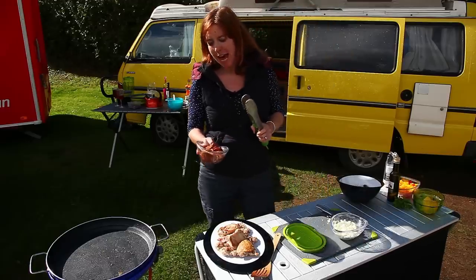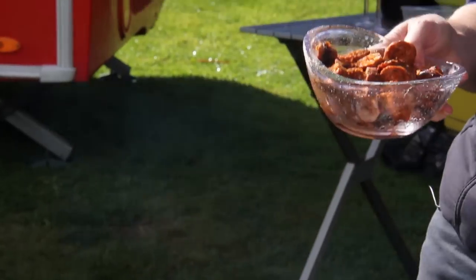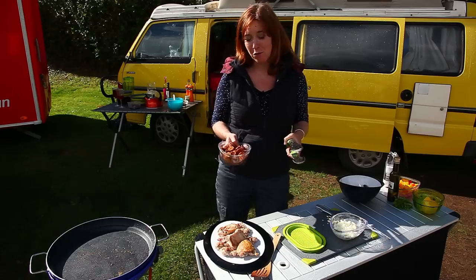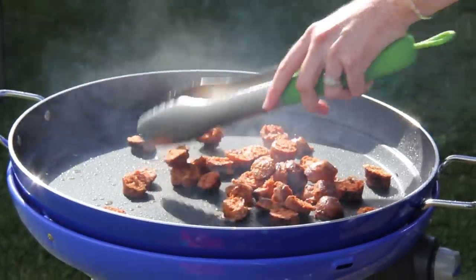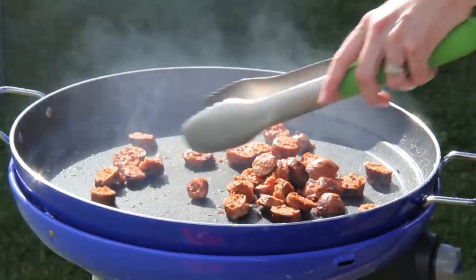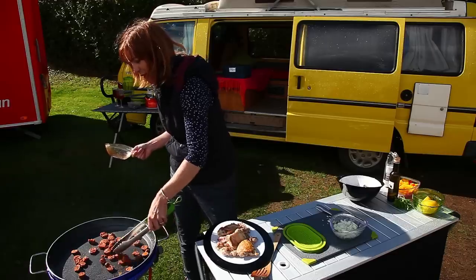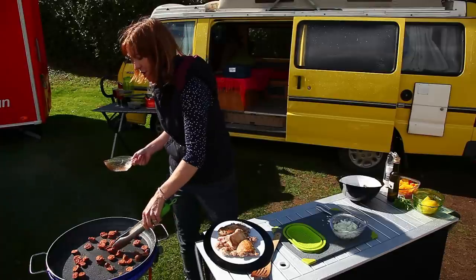Absolutely love this. This particular chorizo is made just down the road from here. There's a couple of young guys who formed a company about 3 years ago called the Dorset Charcuterie Company. Now, the great thing about chorizo for me is when it starts oozing all of that really gorgeous, bright, ready orange oil that's going to flavour the rest of the food.